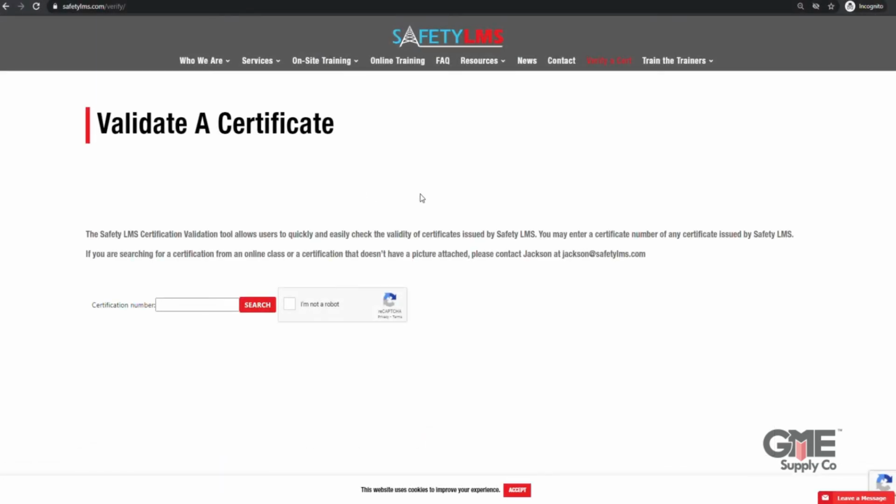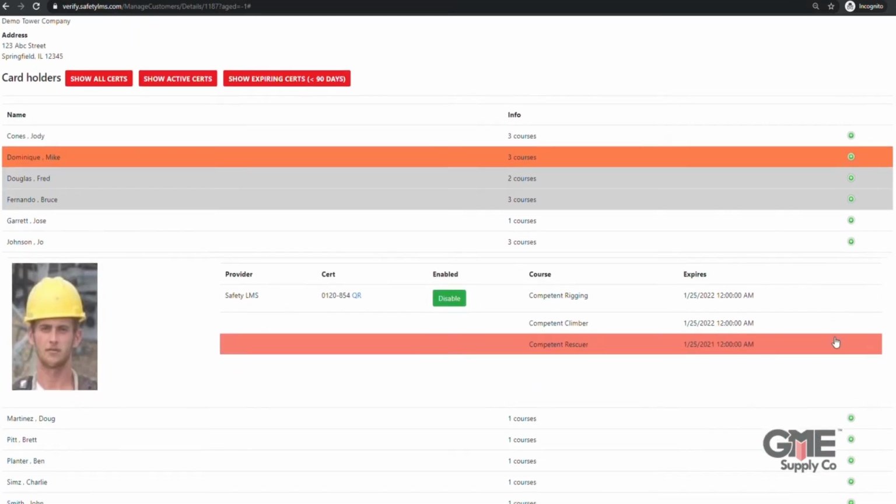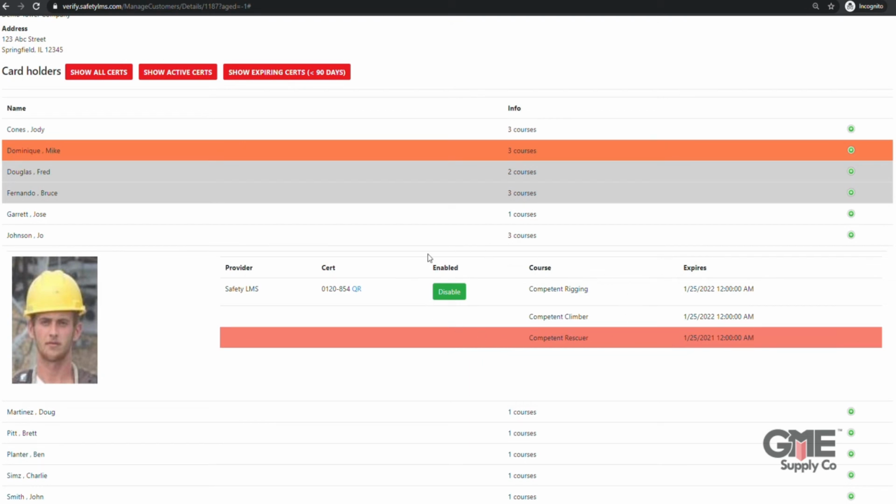Safety LMS's instant verification system allows anyone to instantly check the validity of any of their certifications, both online and in person, creating less work for you and the tower owners when working through the auditing process. Let's use this employee, Joe Johnson, whose certification is still valid, as an example of this process.